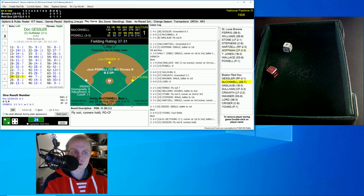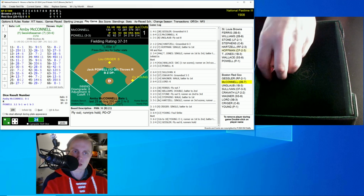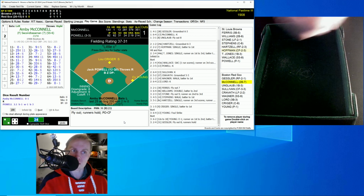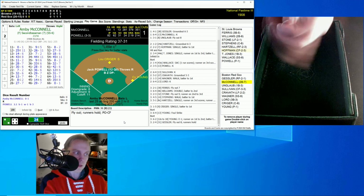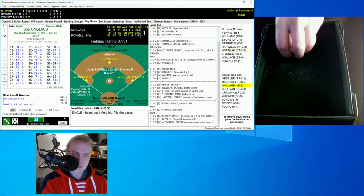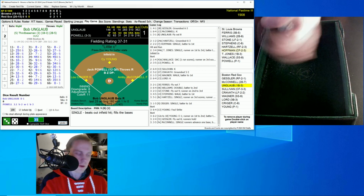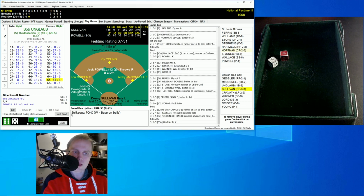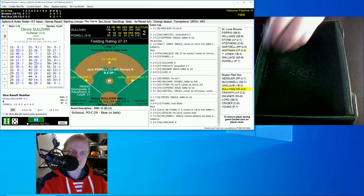Gessler rolls a 24 for a 31, fly ball to center, and Hoffman has that for the out, one away. Here comes Andy McConnell, and you better bet that the Browns are hoping for the double play here. Rolls a 35 for a 9. That's an infield hit. They don't get the double play. They don't get anything out of it. McConnell ends up loading the bases, and that brings up Bob Unglaub, and the infield will come in. Unglaub will swing away. Rolls a 65 for a 35. That's a strikeout. What a big strikeout by Powell, who collects his fourth.